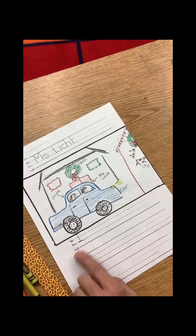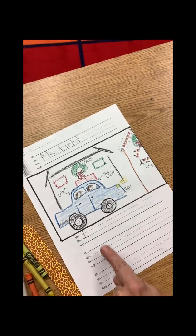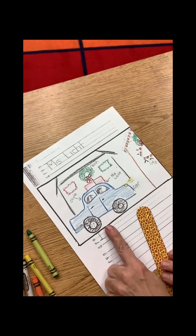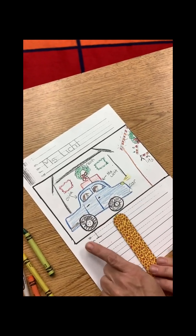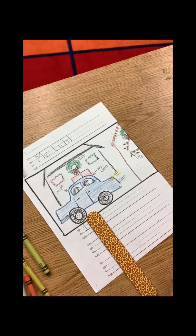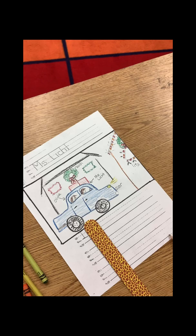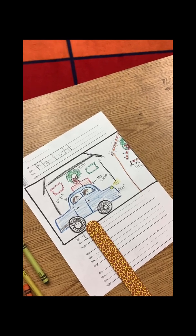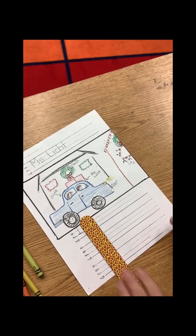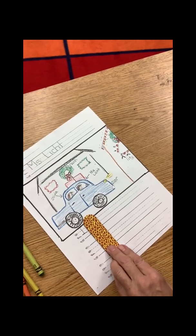So don't forget. The next thing that good writers do is they leave space between each word. So I got my space stick out. And remember, you can use your space stick. You can use your finger. Whichever you prefer. I like to use the space stick because it really helps me remember it. And then there's one more thing you have to remember. At the end of your sentence, we want to see an end mark. And since we're telling about our break, maybe you want a period at the end. Unless it was something really exciting, you could put an exclamation. So I'm going to start writing. I want you to just watch me, and then when I'm done, you can write your sentence.